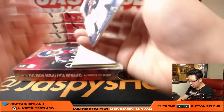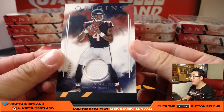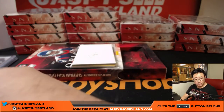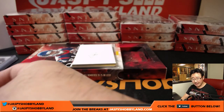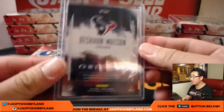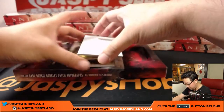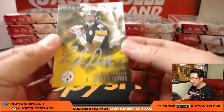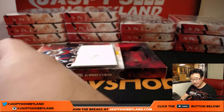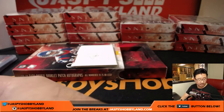And then right here, Deshaun Watson relic. Nice. 004 out of 175. Deshaun Watson for the Texans. Harris. No. The autograph is R. Joshua Dobbs. Nice silver ink autograph. 34 out of 99. For the Steelers, Daniel Pelletier.